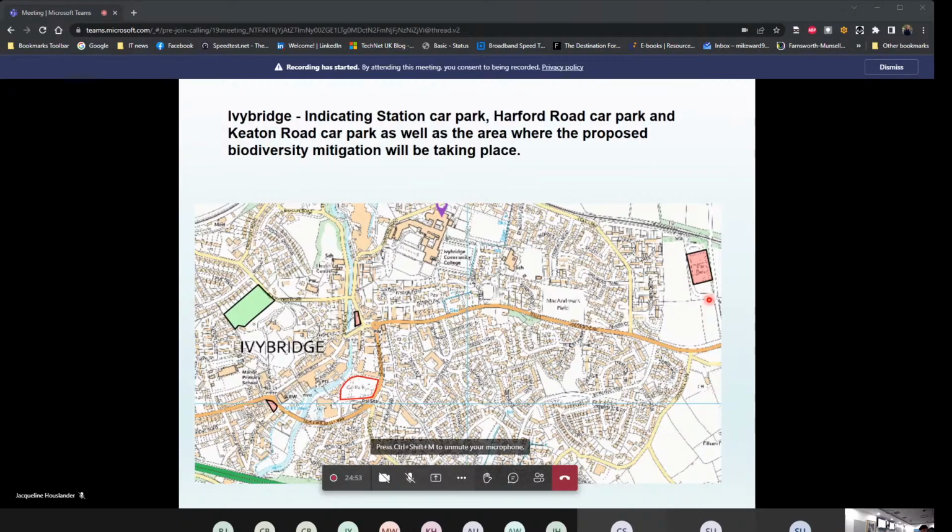Chairman, I might just point out that actually an ecologist should be answering some of these questions. We did ask for that on Monday. Sorry, Chair, yes, there is an ecologist. He's online actually. He's not able to come to the meeting, but his name is Mike Waller, and he is available to answer any ecology questions should you wish him to.